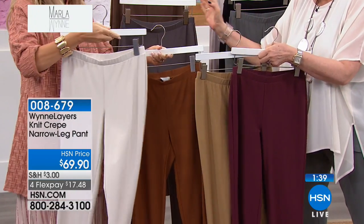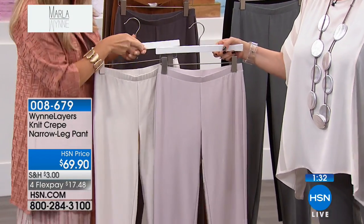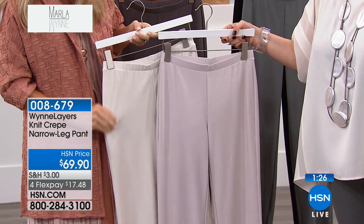I just want to show the oyster next to you. The oyster has a bit more of a red tone to it, and it's very limited. And the canvas, I call it canvas because it is the color of a stretched canvas that you would paint on. That's exactly what it is.